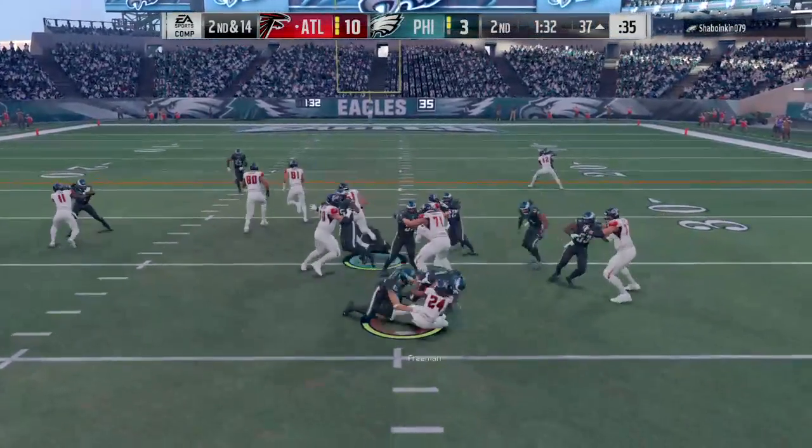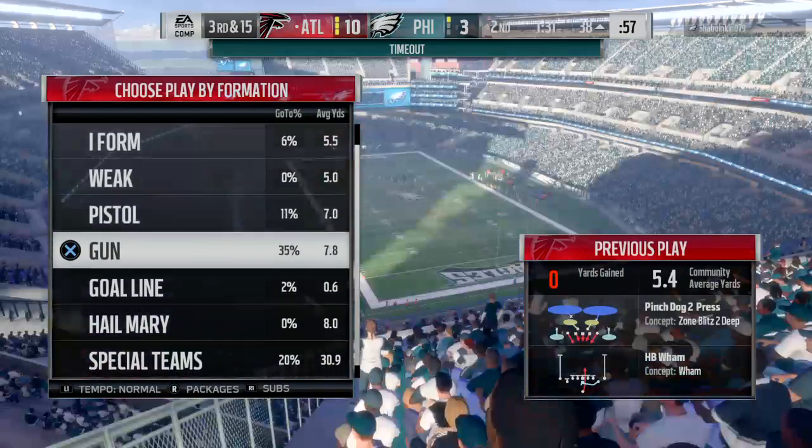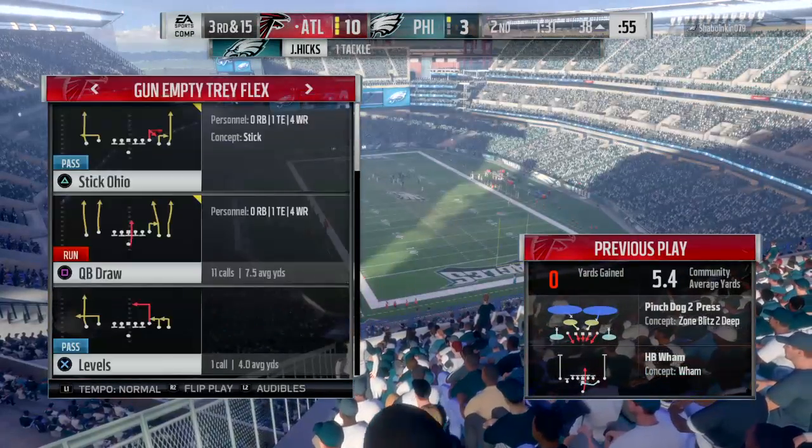Ryan on the handoff. It's Freeman. And this one also slow in developing as he's maybe getting back here to the line of scrimmage, but not much more than that.